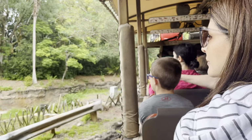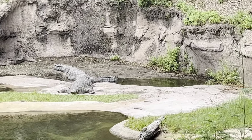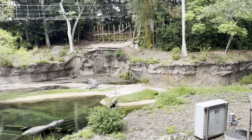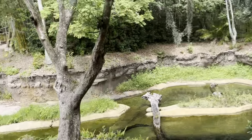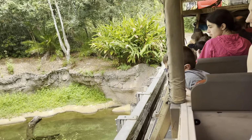Now, on the left-hand side, I do see some Nile crocodiles. In fact, they're actually the largest species of crocodile in Africa. Now, these crocodiles can grow to be about 20 feet long and weigh close to 500 pounds. Eating about half their body weight in a single feeding, they're pretty big eaters. As I mentioned, about 500 pounds, so half of that is 250 pounds of food consumed at one time.